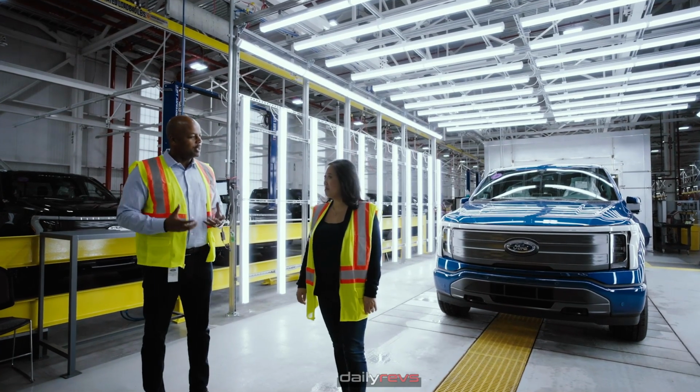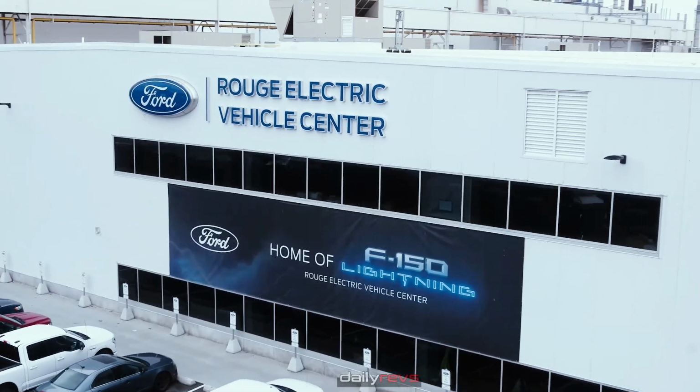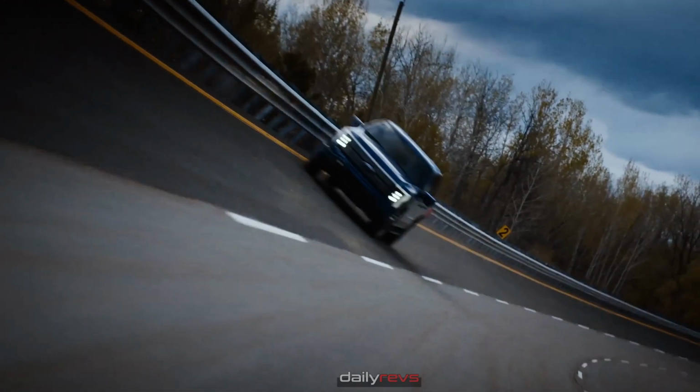So fall of 2020, we broke ground. One year later, in '21, the building's up, and here we are today. I can't wait till we get this truck out to our customers so that it can take over the highways of America.